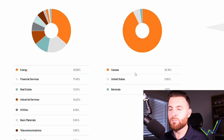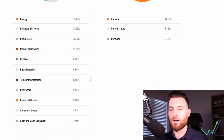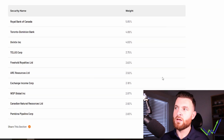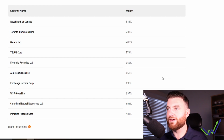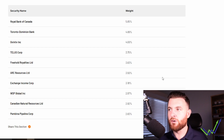We will then move on to what it is holding. It does break down the sector allocation here: energy, financials, real estate, industrials. We can break down here to see all of the other considerations that are in there, but let's take a look at what the top 10 holdings are. So the top two are Canadian financials, a staple to everybody, should be pretty much in everybody's portfolio. Then you start to get into Ovintiv. I don't know if I pronounced that correctly, but that's an oil company. TELUS, Freehold, another oil-based company, Arc Oil.